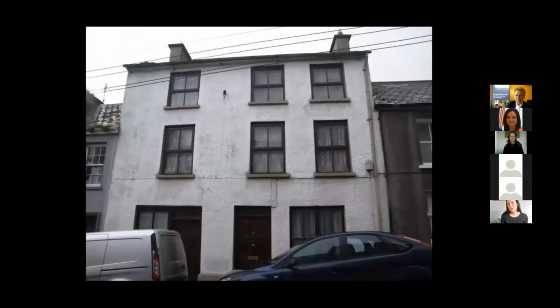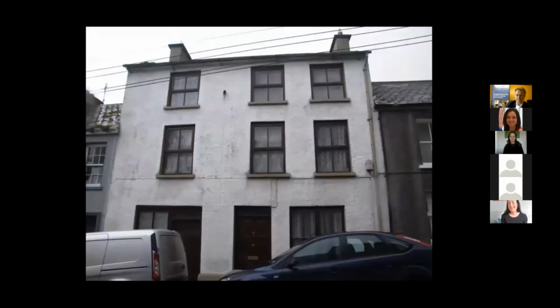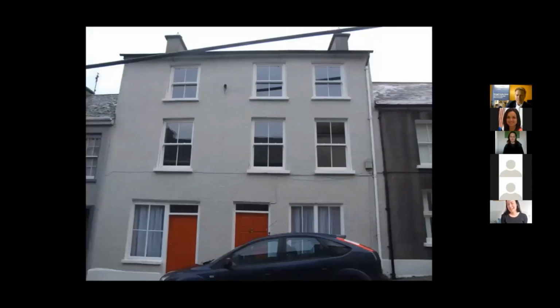So just moving up the streetscape, this was kind of a low cost budget restoration project. Here we prioritised the impact on the streetscape. They had PVC windows, replaced them with timber sash windows, restored the shop, gave it a paint job, and it has had an absolutely fantastic visual effect on the streetscape, and the owner is absolutely delighted, as are the neighbours.